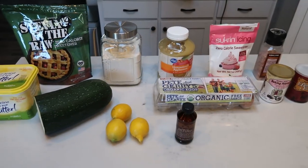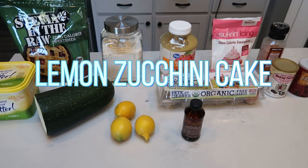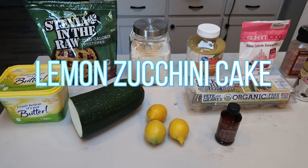For a dessert or sweet treat this week, I'm gonna be making a lemon zucchini cake. My husband is so excited about this recipe.